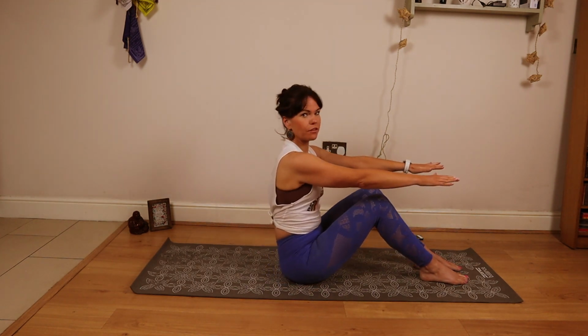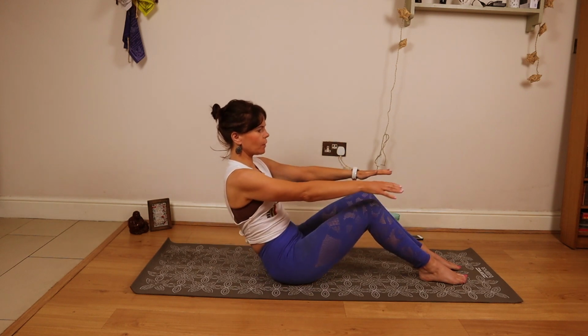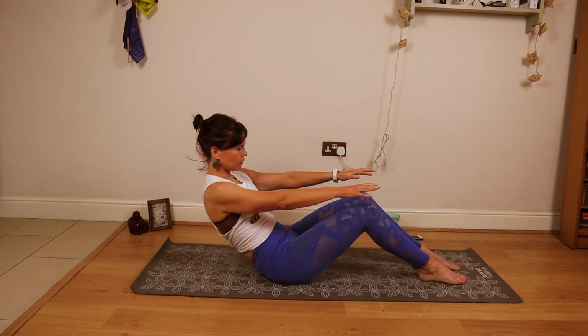And coming up again. If this feels too strong, hands can be on your hamstrings. Curving the spine as you're coming back. Let's go for 5 more. Keep those shoulders relaxed.